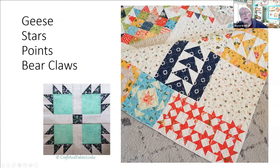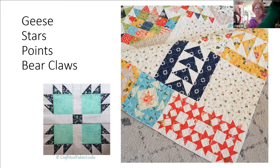So you have a point, and then this part's called the goose, and this is called the sky. It can be dark on the inside and light sky, or it could be the reverse. There are many different ways to make them. This is a flying goose component, often seen in stars and different kinds of things. Very color coordinated, Joyce. I like the way you blend the colors in.